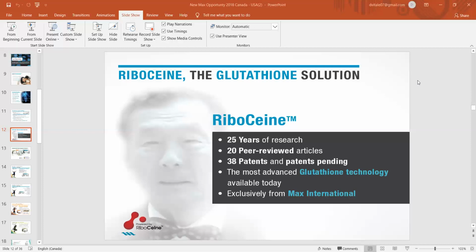You can see that we have 25 years of research, 20 peer-reviewed articles, 38 patents and patents pending. It's the most advanced glutathione technology available today, and it's exclusively from Max International. So just that alone should excite people. When you look in the bottom left-hand corner there, you see powered by ribosine.